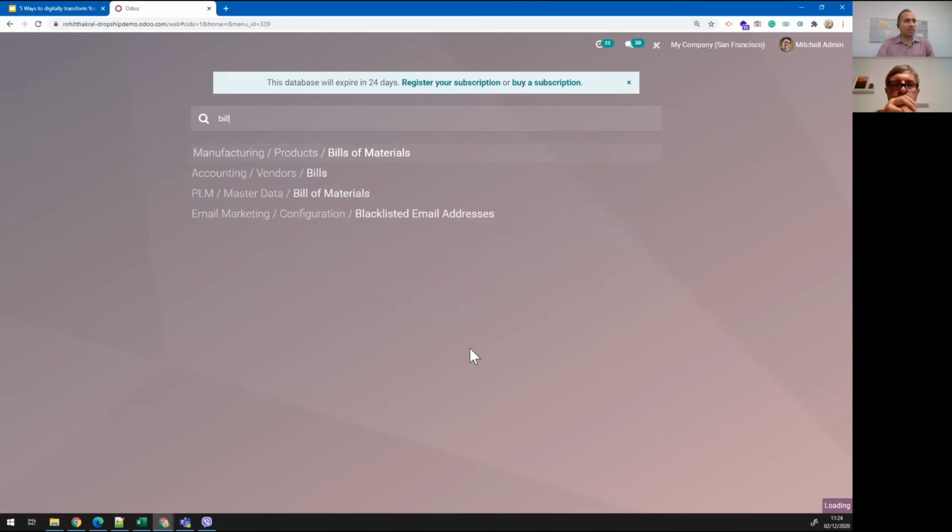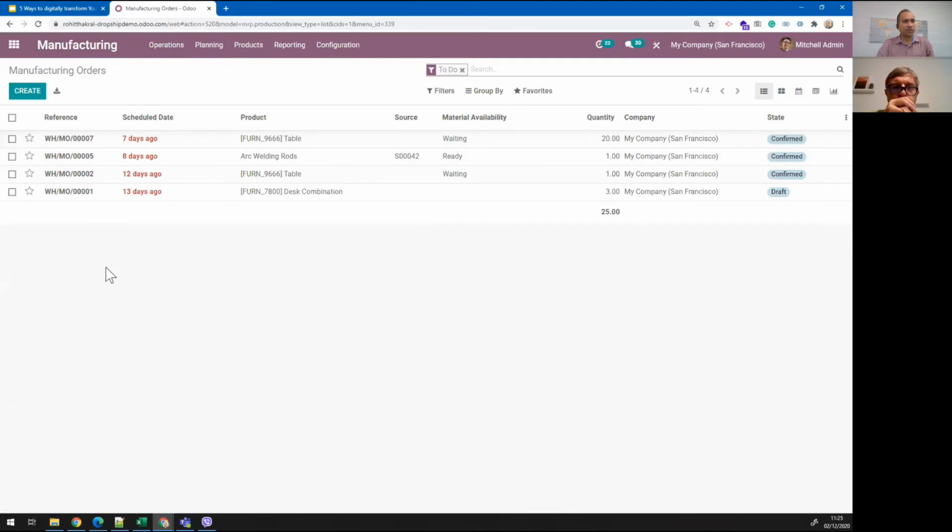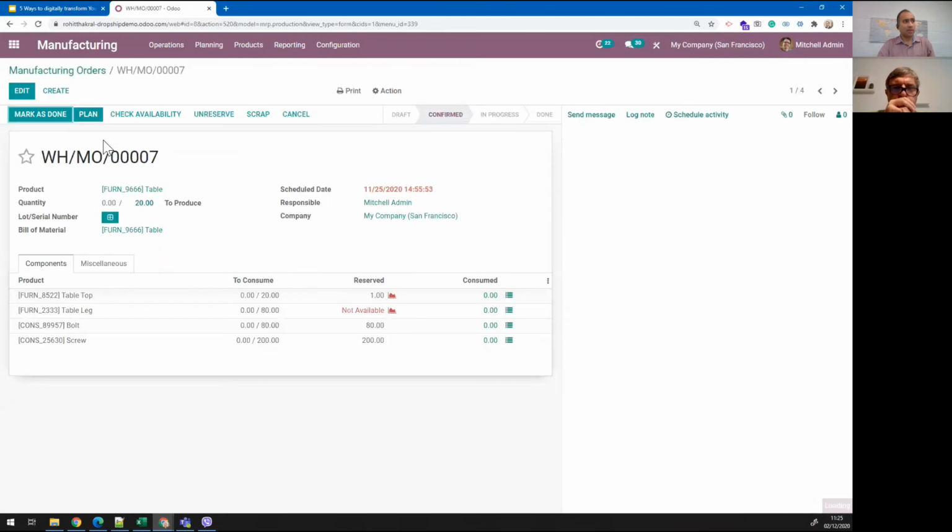So going into the manufacturing app and talking about bills of material primarily, if I go to my manufacturing app, I'm presented with all the manufacturing orders which have been placed. It is fully integrated. All these manufacturing orders have come in, whether the manufacturing order was created automatically by a minimum maximum order rule, if it is a product that you stock, or it came in from a sales order because it is a product which is make to order. I can see immediately in this manufacturing order, I'm manufacturing a table, I need to produce 20 of them. And the number of table tops reserved for me, the number of table legs, bolts, screws, whatever I need.